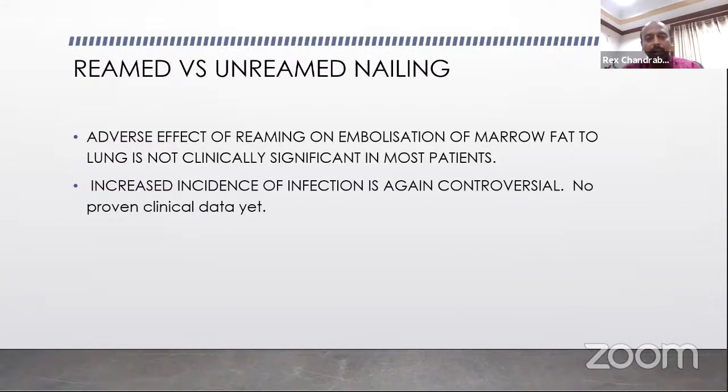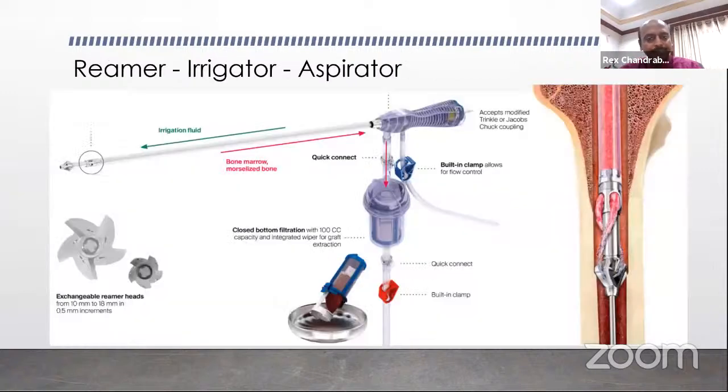People talk about the advantages or disadvantages of reaming, as if reaming causes embolization of marrow fat to the lung. But most of the studies have proven that it's not of much clinical importance in most patients, but especially in the patient with lung injury, yes, it is a worry. And increased incidence of infection, again, is controversial. In the olden literature, reamed nails were said to have more incidence of infection compared to unreamed nails, but this has been disproved in the recent literature.